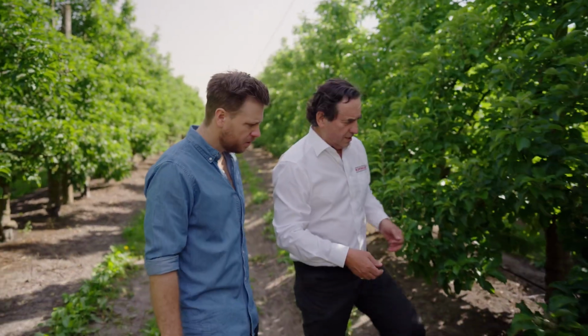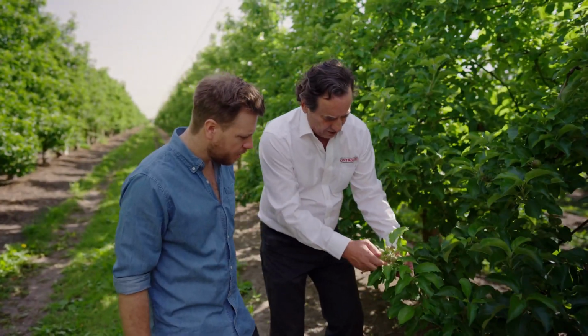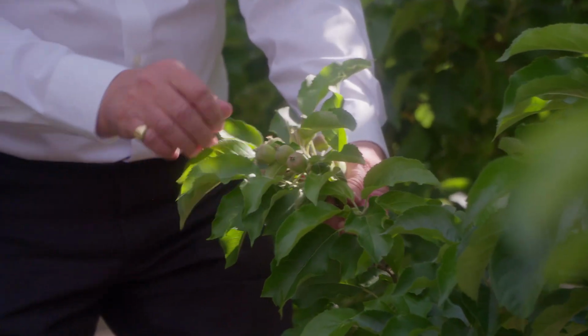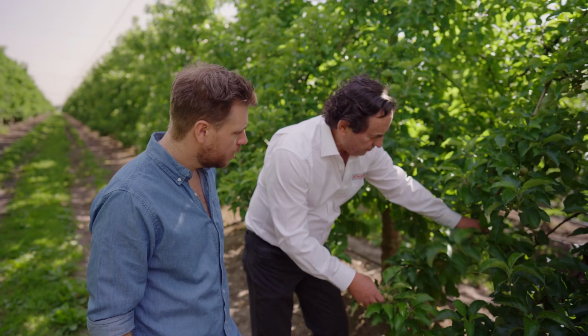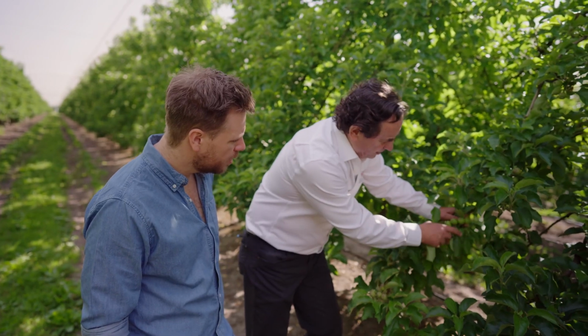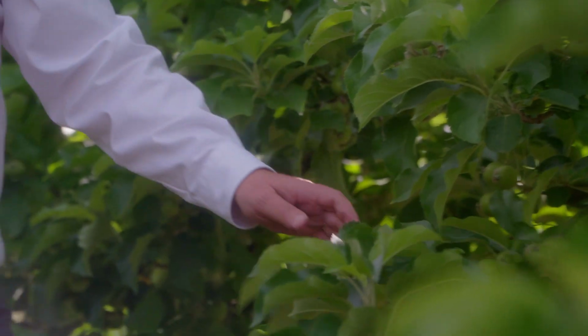And as you can see here now, there's far too many apples on this limb. You go 8 or 10. Now, we're probably only going to leave that back to about 1, maybe 2 apples. Oh, right. So if you look right through here, these are bigger because there's fewer there. But really, we're probably going to take at least another 2 off that.